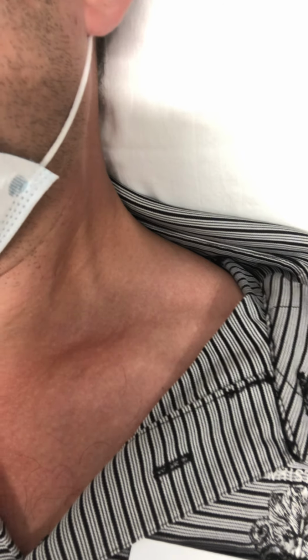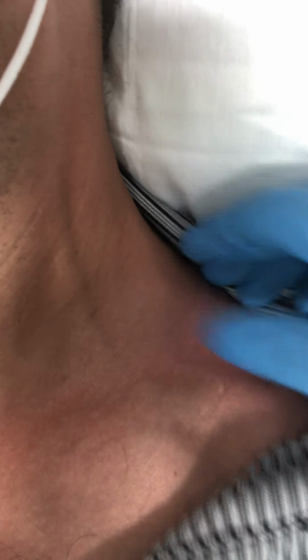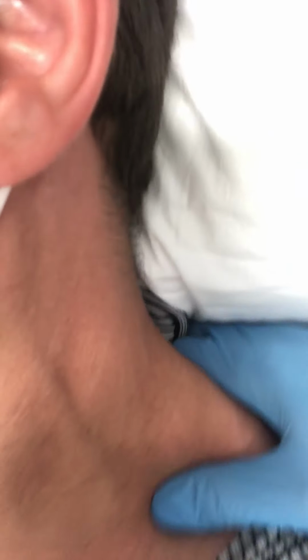And Sean's just getting some gloves on. He's going to wipe me down with some alcohol. Okay, so we're going to feel around here. Let's try to feel for those tight bands.